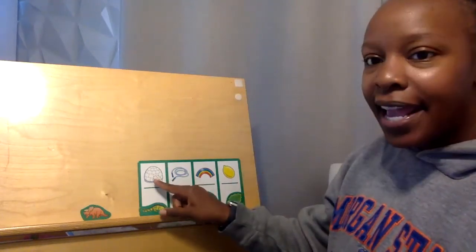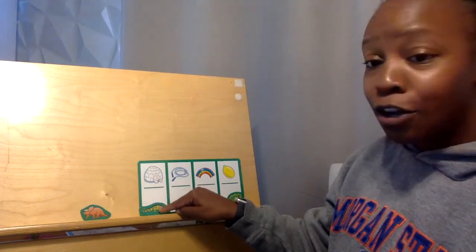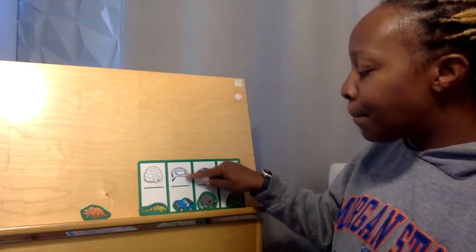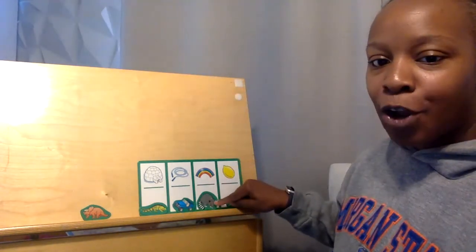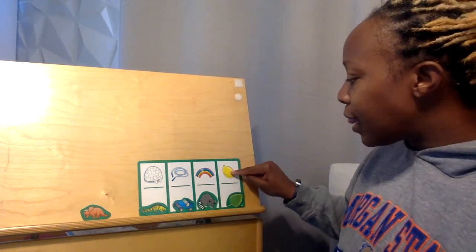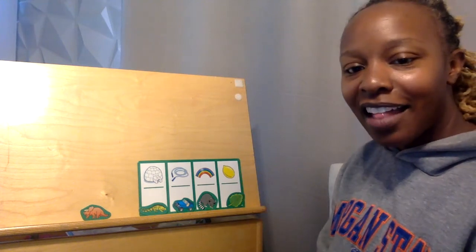So let's look at our beginning sounds here. We have igloo and iguana that starts with I. We have jump rope and jeep that start with J. We have rainbow and raccoon that starts with R. And we have lemon and leaf that starts with L.